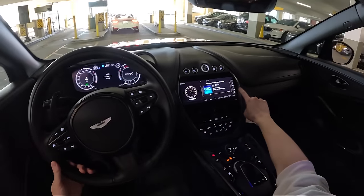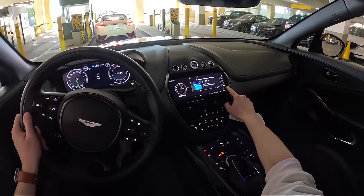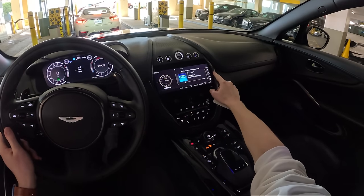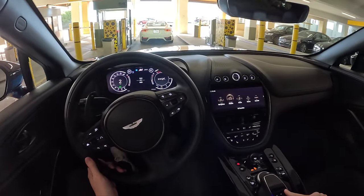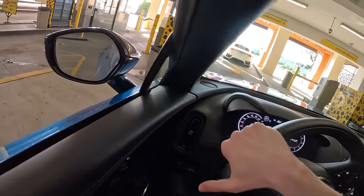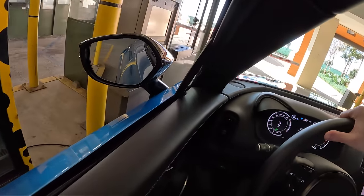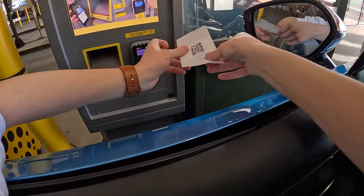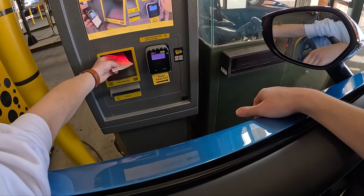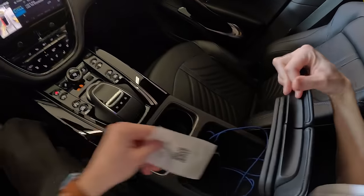I promise you guys I'm not being stupid either. I have absolutely no idea how to work the infotainment. Nothing does anything. Oh, I think it's... That's why. It might not be a touchscreen. I've gotten the cast of Peanuts to do the voiceovers here. You're so welcome.